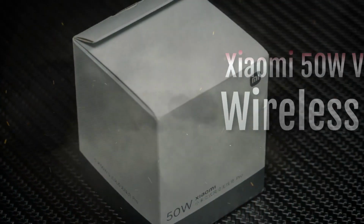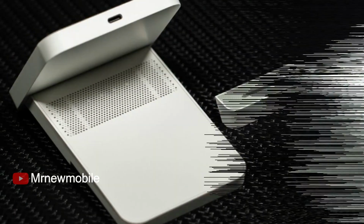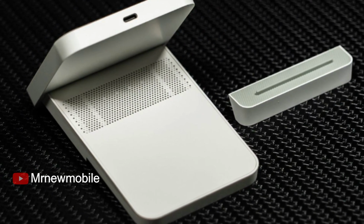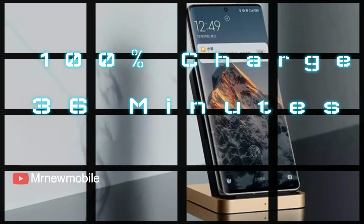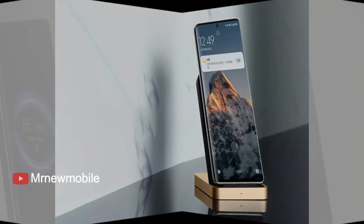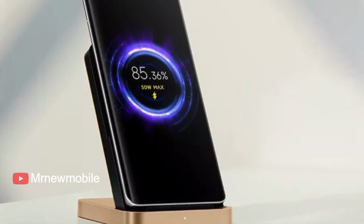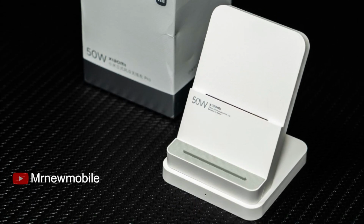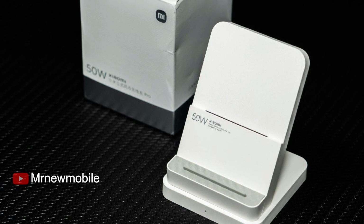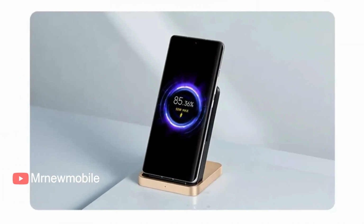So, the Xiaomi 50W Vertical Air-Cooled Wireless Charger Pro is one of the best wireless chargers I have ever seen, charging on the go, 100% charge in 36 minutes, compatible with Xiaomi 50W and below 50W mobile phones that support wireless fast charging. Xiaomi 13 Pro can be charged to 100% in 36 minutes at the fastest optimal tilt angle. Everything you need to know at a glance.